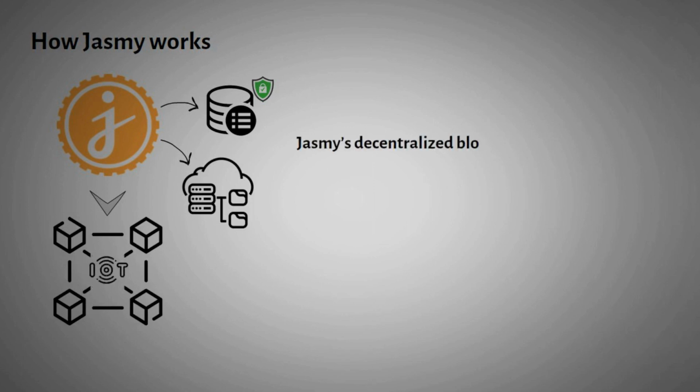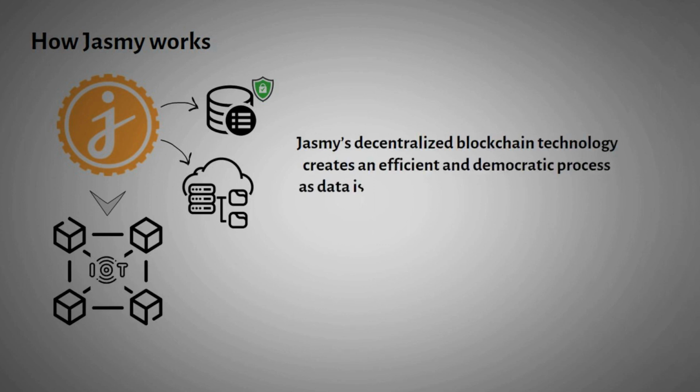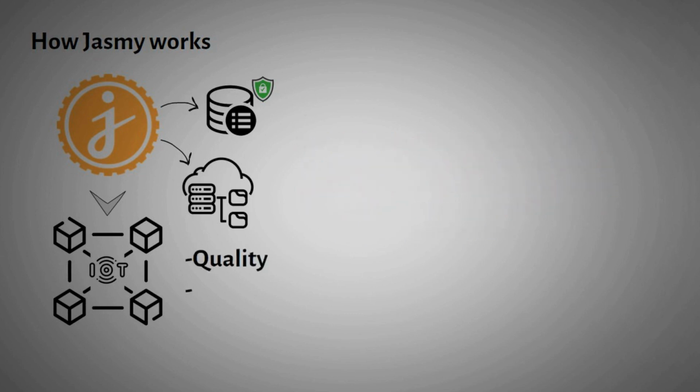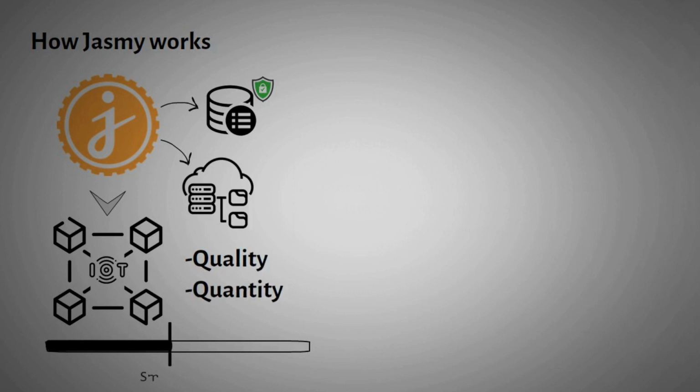Jasmy's decentralized blockchain technology creates an efficient and democratic process as data is gleaned from IoT devices, stored in data cabinets and protected with secure systems. Jasmy sorts data according to its quality and quantity, with a scale ranging from small data, referring to individual data contained on devices, to platinum or valuable data.